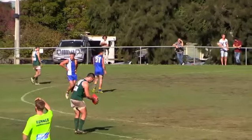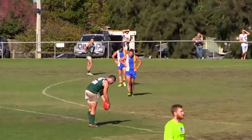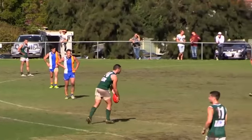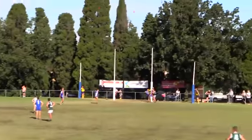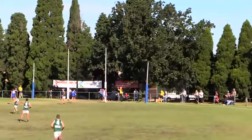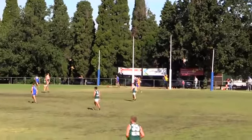Reservoir 37 leads Epping 17, and St Mary's 14 trails Watsonia 22. O'Brien's probably had his measure just here in this first half, but it'd be a good way to get back to evens here if he can put this one through. Josh Riddle, but he can't. He's pushed it out to the right, one behind. So lucky let off there for Macleod, who've been wasteful themselves at times.